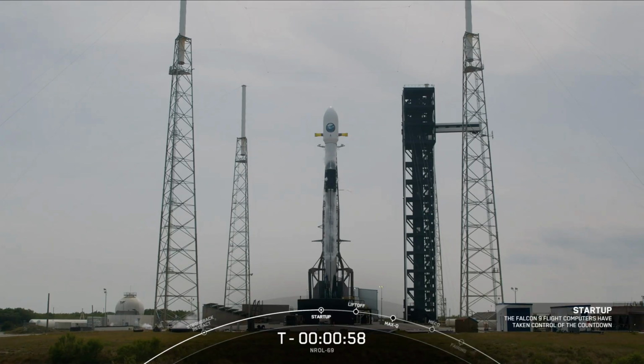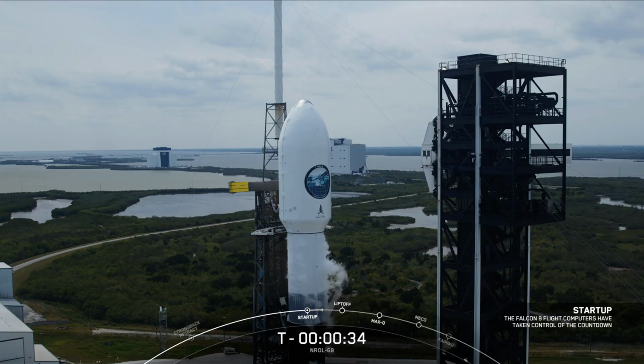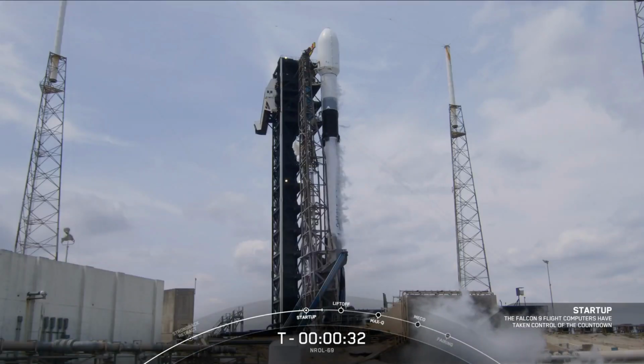Falcon 9 is in startup. At this point, the autonomous flight computers have taken over the launch countdown, and stages 1 and 2 are pressurizing for launch. Finally, we're waiting for the final go directive from the launch director. MD is go for launch. At T-minus 32 seconds, all systems are go. 30 seconds.